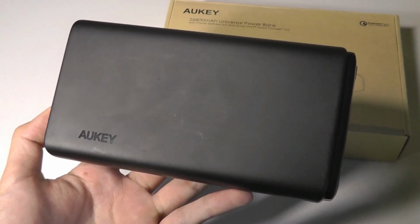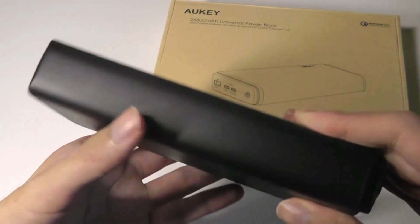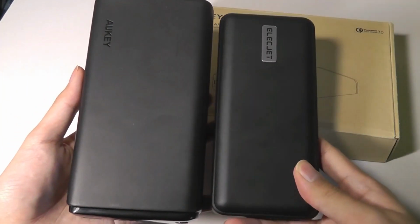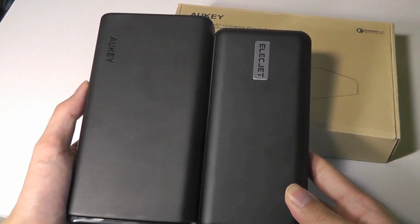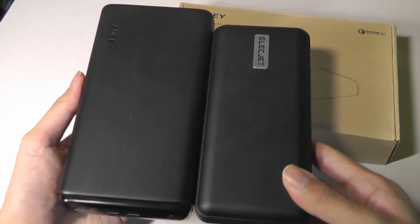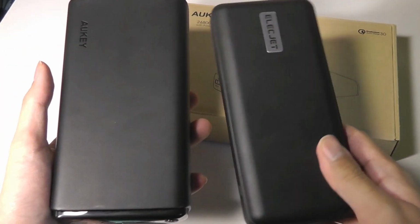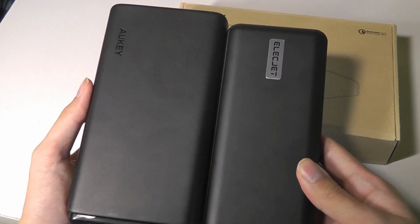The construction quality of this power bank is made out of a coarse polycarbonate plastic, which feels quite rigid and strong. First impressions, so it is significantly larger in terms of dimensions compared to the Power Pi, which looks a lot more petite by contrast, even though the size difference in terms of capacity isn't super large. Again, 20,000 versus 26,000, but it definitely takes up much more space in the Aukey, so I think there's a bit more of hollow room that they're working with compared to the ElecJet, which is really filling the space to the brim.